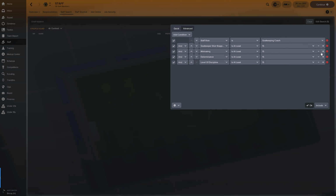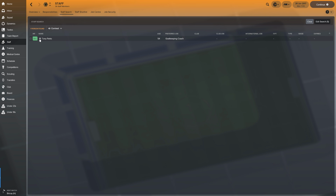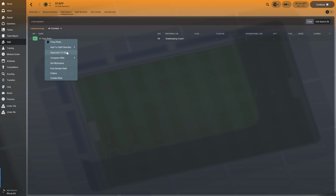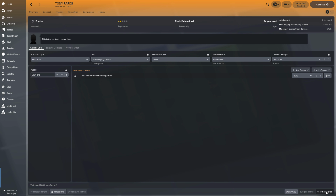We have set up an advanced search filter for looking for a goalkeeping coach. And as you can see, nobody wants to come until we start dropping some of the attributes. This is the reason why I don't recommend firing your coaches immediately. Go and find the coaches that you need before deciding who you want to terminate. So here we go. We found ourselves a coach. We're going to offer him a contract and kick things off.